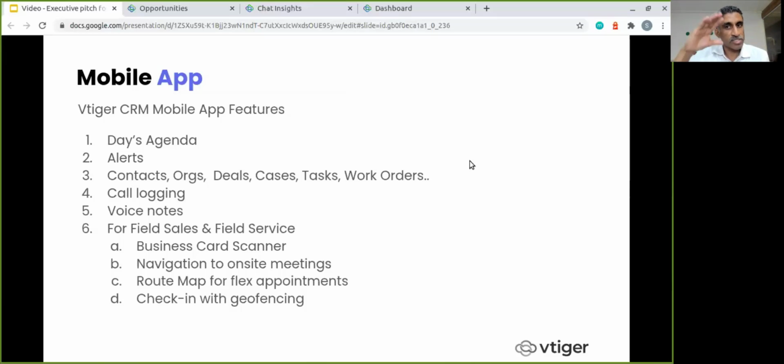Your calls that are happening on the mobile are also logged in the CRM, which leads to touch point scoring and idle alerts. All those are factoring in all the conversations that are happening. Now in the mobile app, to start with, it does the basic things like gives you the day's agenda and alerts when somebody mentions you, or when a quote is waiting for approval. You immediately get an alert when a sales rep saves a quote and it requires approval. It will be immediately notifying you as a sales manager.